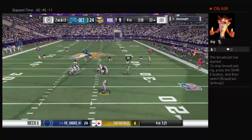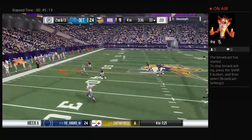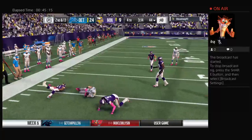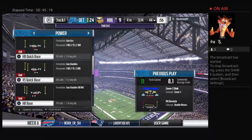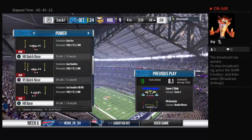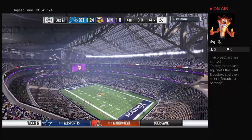Play action. It's Newton. Looking left side. It's complete. He's got it. Another timeout called by the Vikings now. That's going to be their 2nd. They'll be left with 1 more plus the 2-minute warning. And we'll be back.